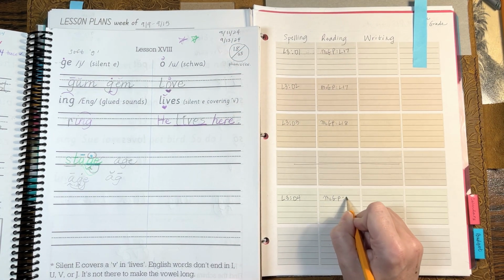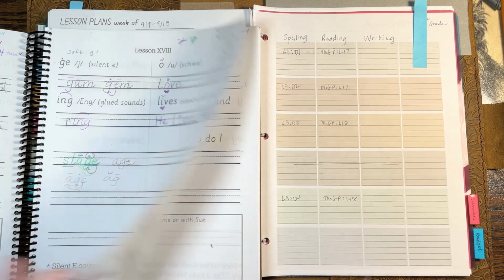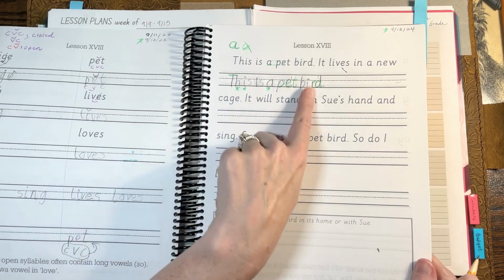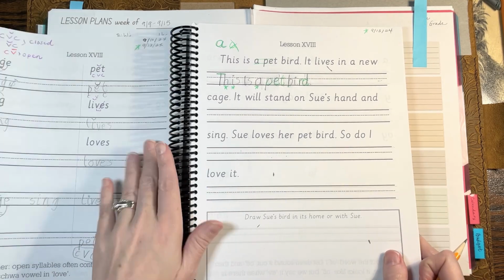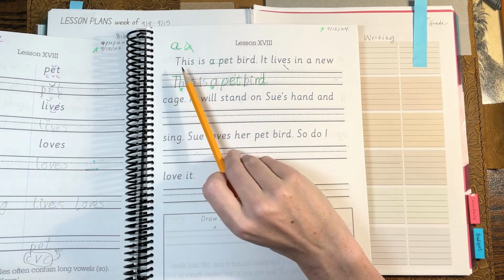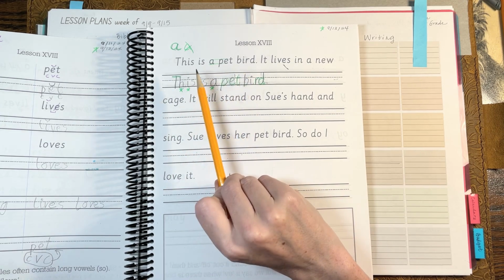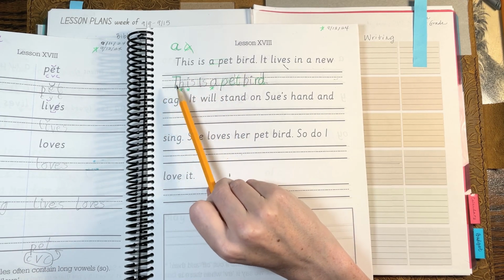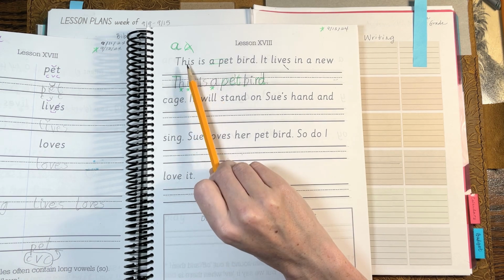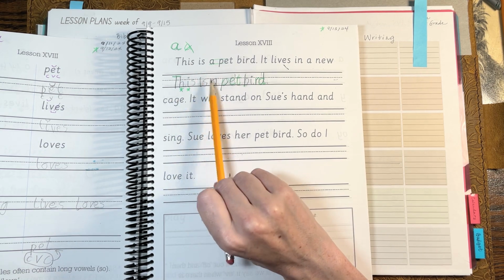McGuffey Primer, lesson 18. And you can see we just did these, I only had them do one sentence here. We are moving away from tracing. So when I was doing copywork, I always started with trace work, right? And then I was having him trace and then I was taking my highlighter and making little lines to show him how much space he had to write the word he was copying.